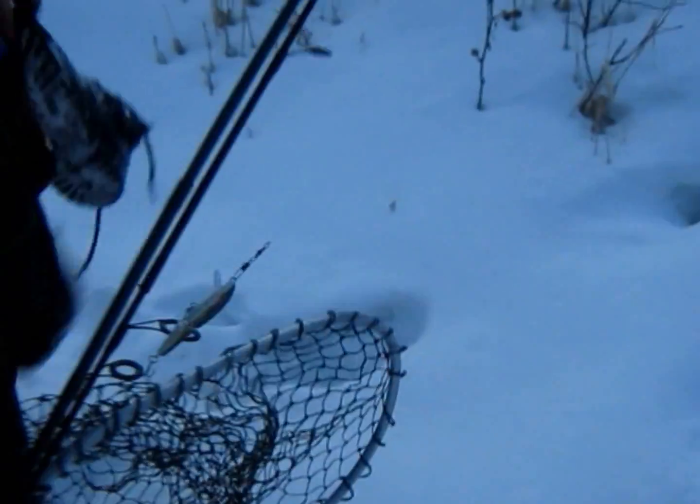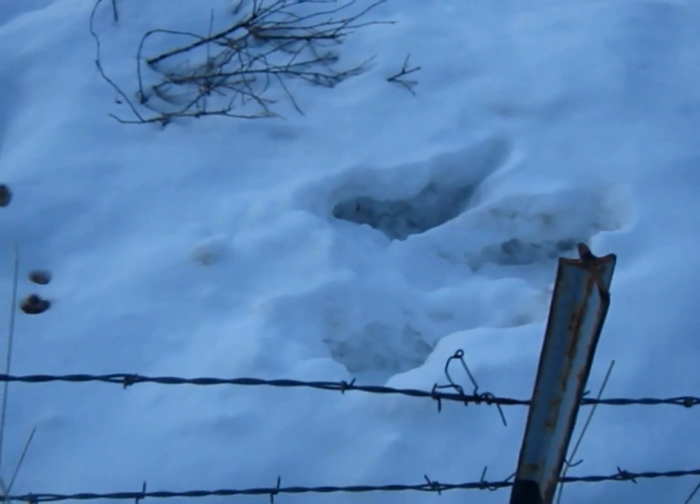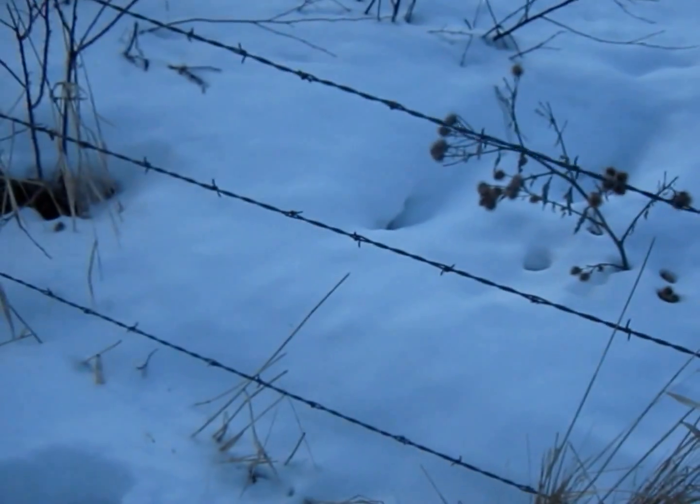Look at this. Here is the footprint, okay? Here's the footprint. How does it end up over there? Exactly. Right there. And the next step was right here. So something stepped from there, like it stood, and then jumped over this fence, which I would not do, and landed right here.